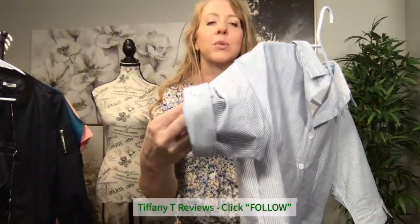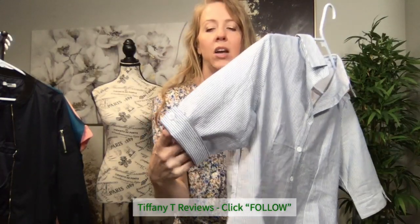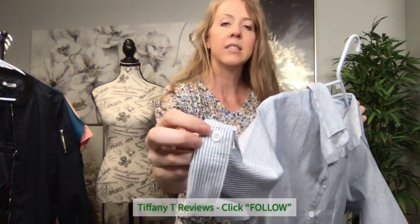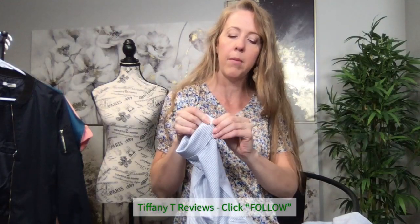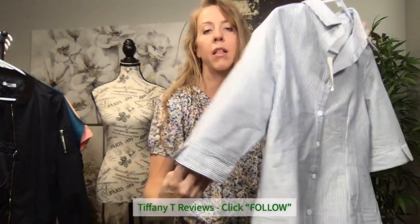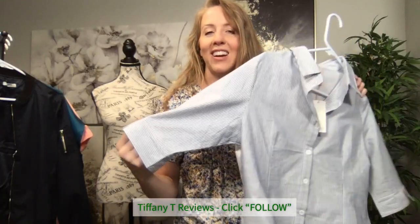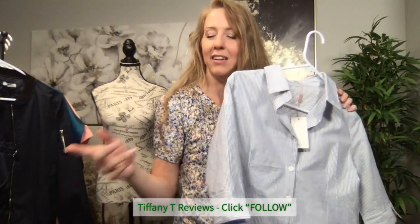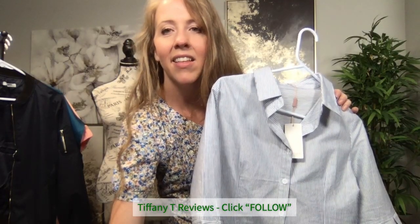And this one has really cute sleeves. So you can do this little cuff. And I'll show you in the video what it looks like on. It has a button right here. And if you don't want to cuff it, you can definitely undo the button right here and uncuff it and have the sleeve be a little bit longer of a sleeve. So I like that there's options on the sleeves. Let me show you what it looks like on.